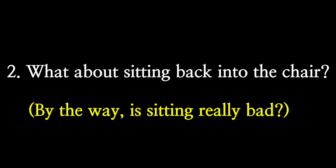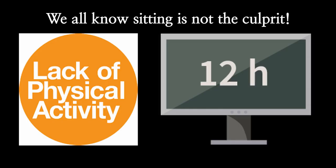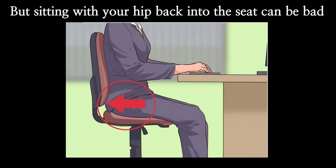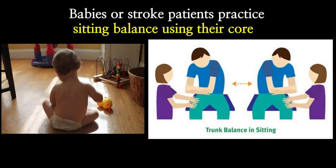Is sitting really bad? It's not necessarily a bad thing to do, as humans have been doing that for thousands of years. But it's a lack of movement that causes real problems in our body when sitting for long. From that point of view, sitting with your hip all the way back into the chair is not ideal. It may be a surprise for you to know that sitting also requires core muscle activation. When you sit, you have to use your core and spinal muscles to stay upright. So we actually use our muscles even in sitting.